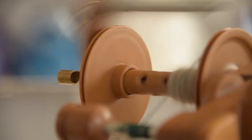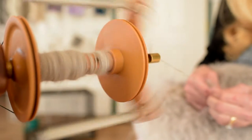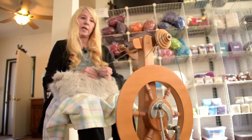I don't know anybody who does Angora to this extent. And I picked it up and I just took right to it.